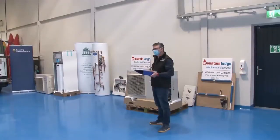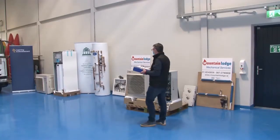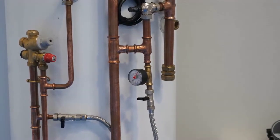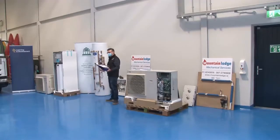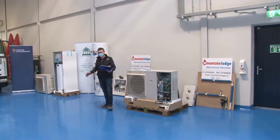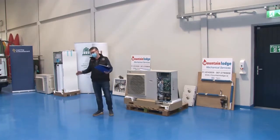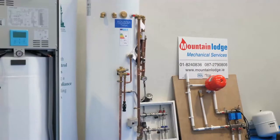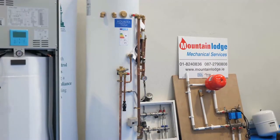This is the unit that comes with the pipework already fixed by the manufacturers. Yes, a lot of manufacturers are trying to sell everything to take the risk out of the installs. They are trying to package their own outdoor unit with their indoor element of it. It's just because they have to guarantee flow rates and that everything's going to work properly.